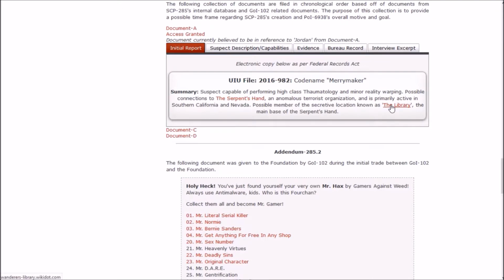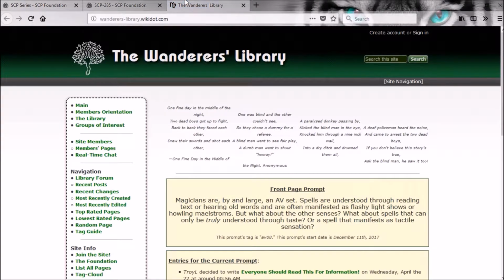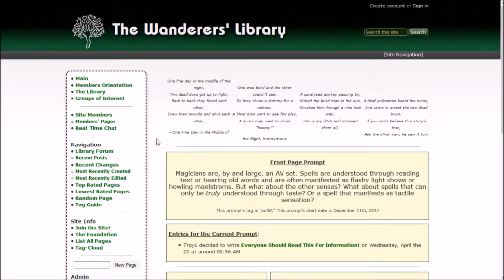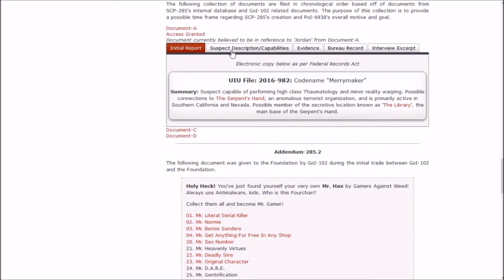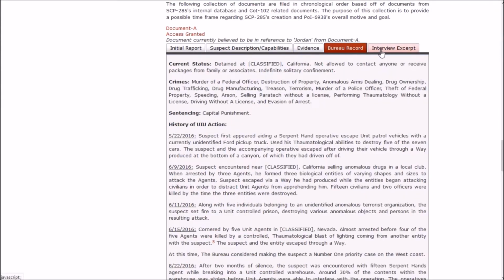Why is this a whole separate website? Okay, so it looks like it seems to be structured just like the SCP Wiki, but it's also a whole other thing. Okay, so human magician terrorist agent American blah blah blah evidence blah blah blah blah.